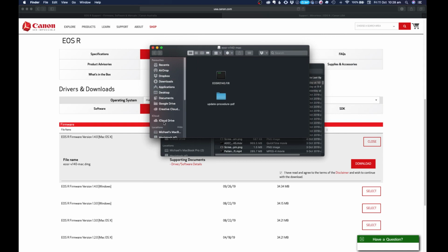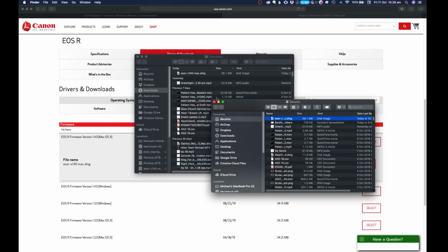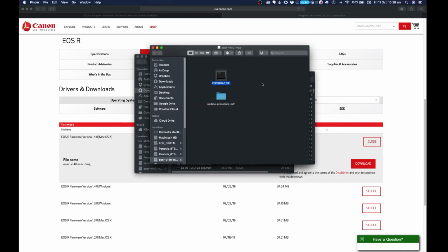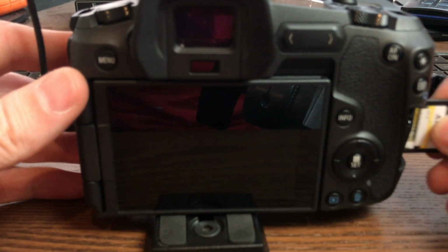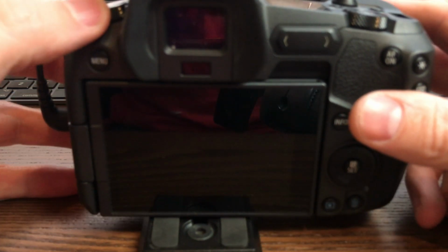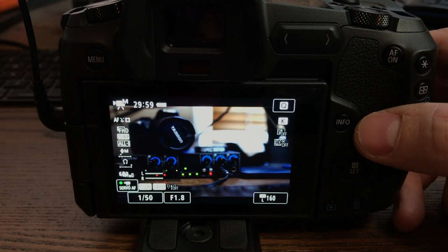Now we're just formatted. And it should pop up here as EOS Digital. So we're just going to take those documents that we just, where are they? These ones, copy this one. Across to here and just paste it in there. Great. Now we're going to eject this. Take the card out. Card back into the camera. And flip the camera on. We know we've got a new battery, so we are all good there.